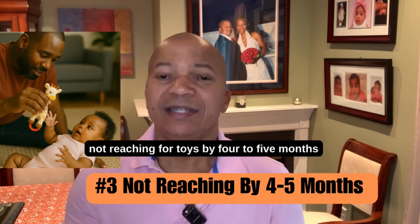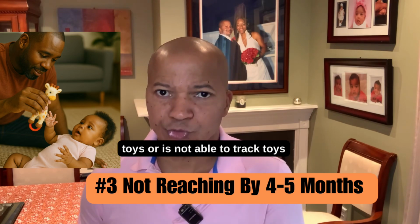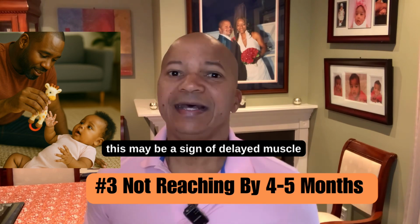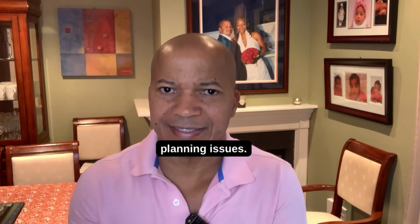Number 3, not reaching for toys by 4 to 5 months of age. If your baby doesn't show interest in grabbing toys or is not able to track toys from side to side, this may be a sign of delayed muscle coordination or delayed motor planning issues.